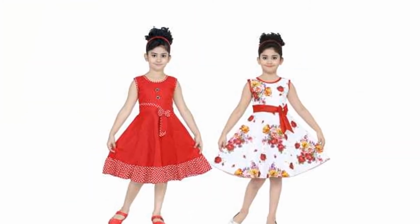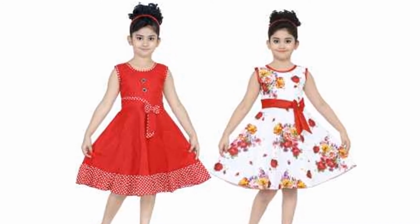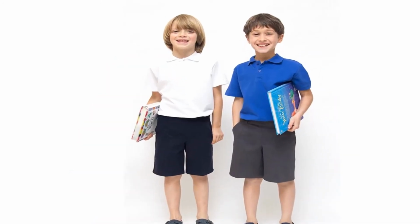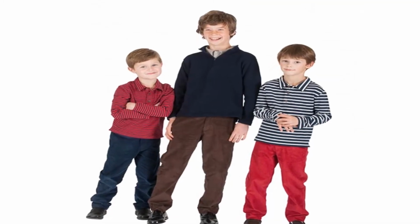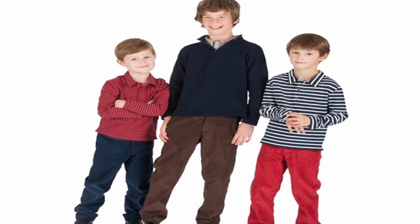Always wear neat and clean clothes. The clothes should be well ironed. The dress you wear should be neither too tight nor too loose.